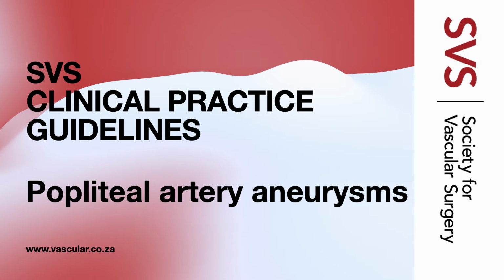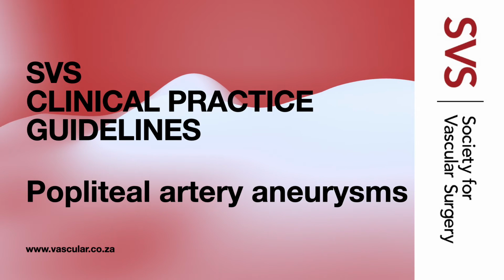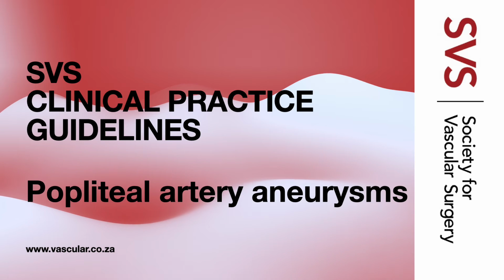Exactly. And these guidelines, they're a much-needed resource, honestly. They offer evidence-based clarity for clinicians dealing with everything from patient screening, intervention indications, repair strategies, and also the critical follow-up of both asymptomatic and symptomatic PAAs. And that includes those tough cases presenting with acute limb ischemia.